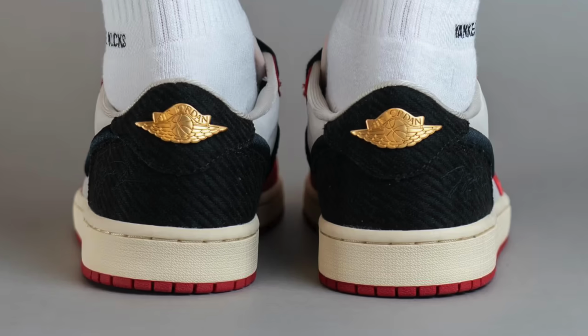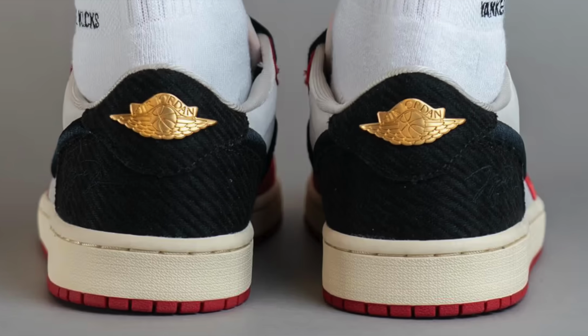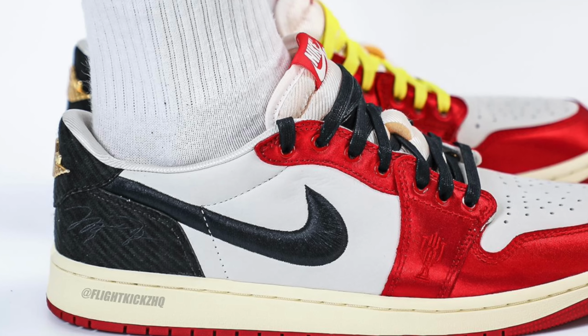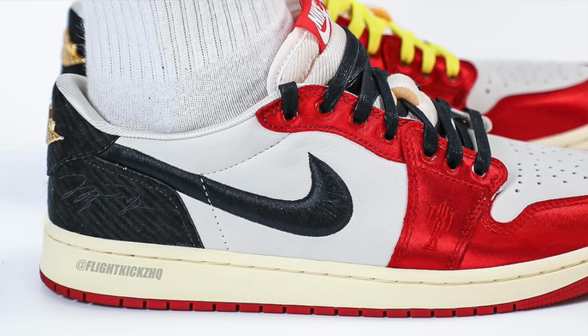All that said, if you want a pair of these, you have your work cut out for you. You either got to have a couple thousand dollars ready for resale or be willing to wait in line at the back door. I'm just kidding. I'm totally kidding about that. I would like a pair of these, and I just don't see myself getting a pair for retail, and I don't think you should either. So for that reason, I'm giving this shoe an absolute sell. And if you want a pair of these, be prepped to pay resale for it.